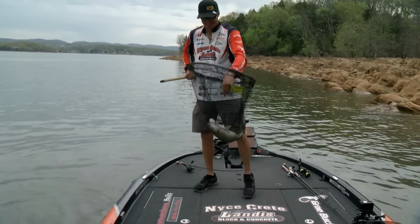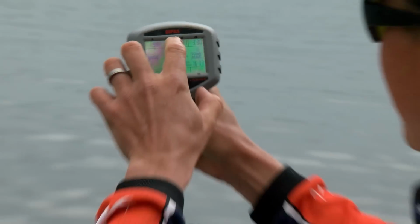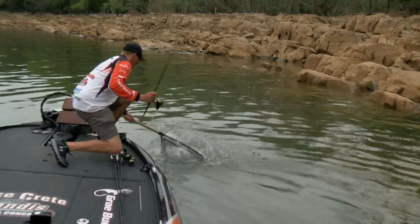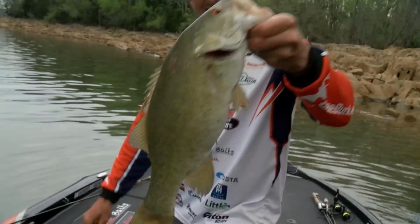Pretty sure I caught that one yesterday. I weighed a 2.44 that I let go. Let's see what he weighs. 2.42, she lost a little weight since yesterday. Oh, he came off in the net. Yeah, there we go. Should be a big 2.